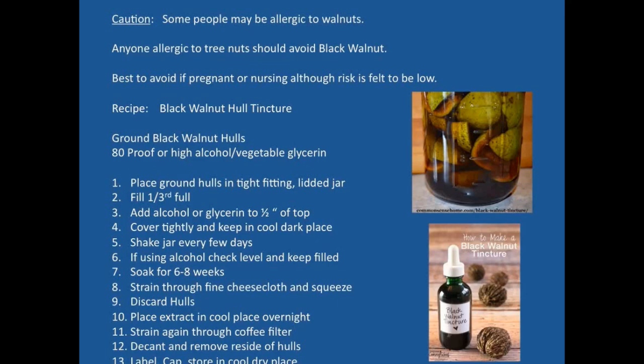Then place that extract in a cool place overnight and strain it again through a coffee filter. So you're going to be straining out some additional solids, and then just toss those residues away, the hull residues, and use the decanted liquid volume at the top. Then label, cap, and store in a dark bottle and keep it in a cool, dark place. So black walnut tincture can be a good delivery form for the juglones that are in black walnut.